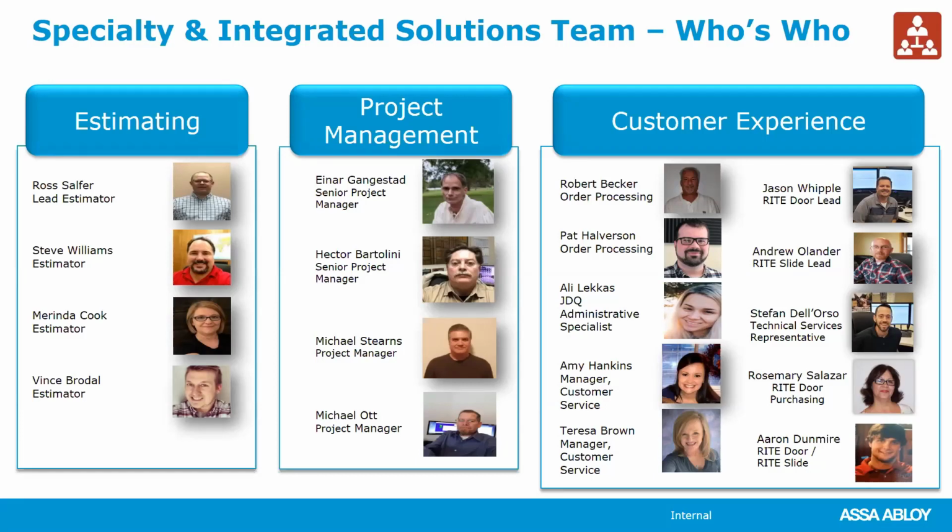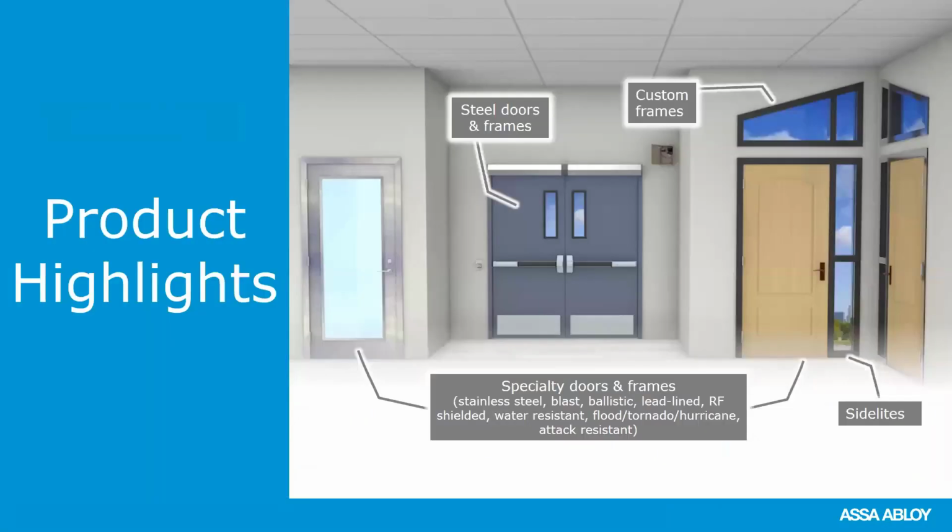These are the folks that primarily have the contact with customers. Don't have to introduce every one of them, but the highlight really is more on our customer service team. You can see to the bottom left with Amy Hankins and Teresa Brown, both split the country and do a fantastic job in staying in customers' faces on a consistent basis. So with that, again, just a quick snapshot of the team. From here, I'll turn it over to Mark Stroh, who will take us through a somewhat of a deep dive of the products that we'll be speaking to today.